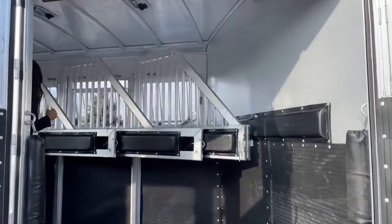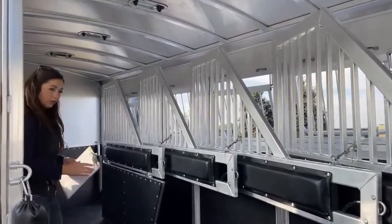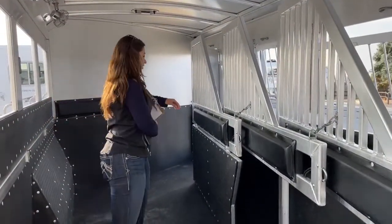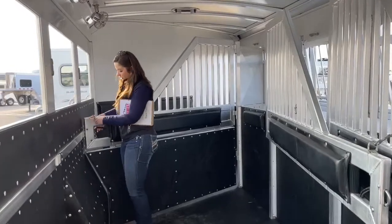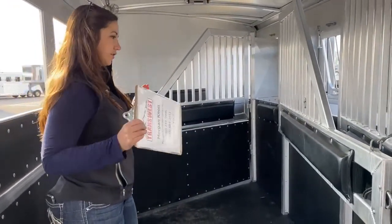So coming in here into the stall area, up front we do have a stud stall. So stud stall with the escape door on the other side. So that's what I mean by reverse load. So I'll shut this so you guys can kind of see how these go together. So each stall is facing that way.